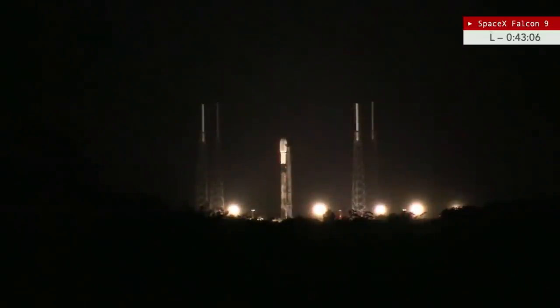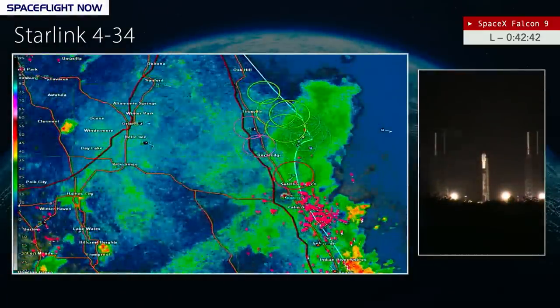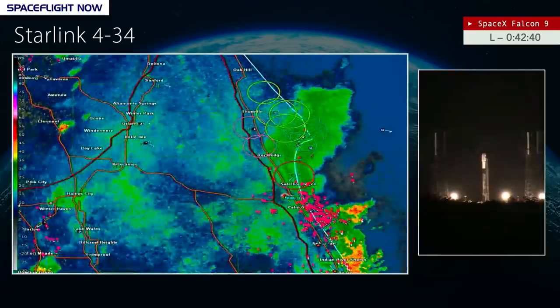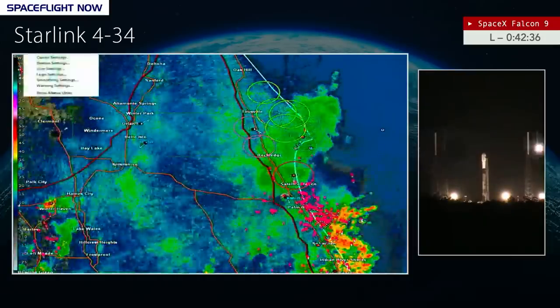T-minus 43 minutes and 5 seconds. You're continuing to look live at Pad 40 at Cape Canaveral Space Force Station. You may see occasional flashes of lightning, and you're also maybe hearing the sound of raindrops hitting our camera. There's still a light but steady rainfall here at Kennedy Space Center, looking across toward Cape Canaveral Space Force Station in this view. And this is a weather radar showing the rain continuing to fall right here over Cape Canaveral.